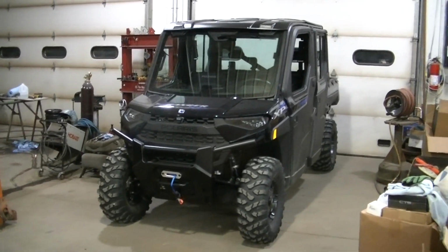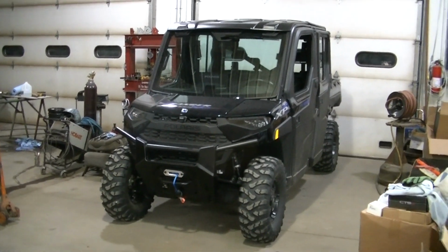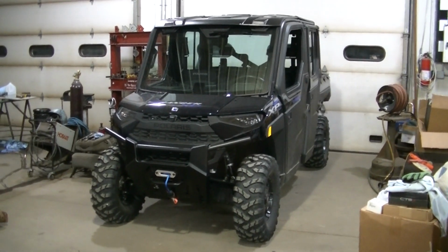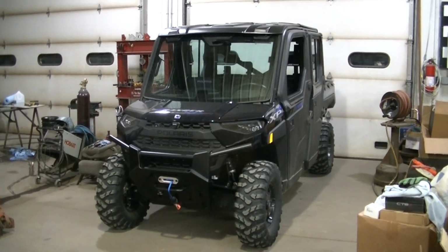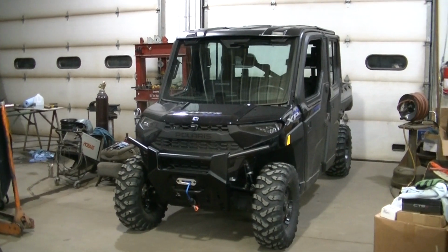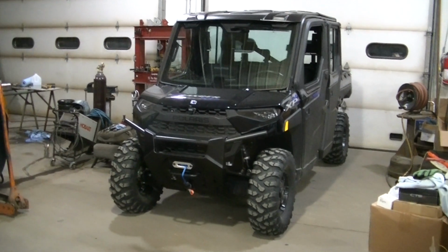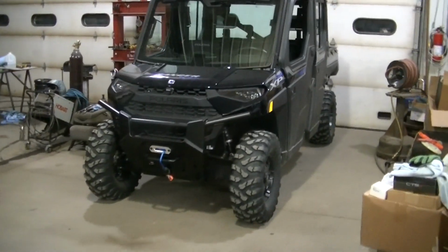But anyway, this is not going to be a total run through all the features, like a dealer video or something. I'm just going to show you what I got here, what I picked up, the features that I really wanted, and why I ended up getting the Ultimate. Not a cheap deal at all. Usually I buy the lower level Ranger, and then step by step add everything. But like I said, by the time I got myself a cab and a heater, the power windows that I wanted, and radio and stuff, it kind of defeated the purpose of not getting a Northstar.